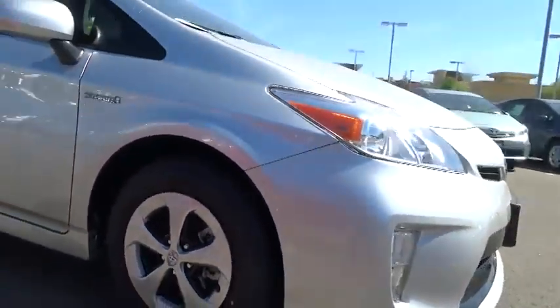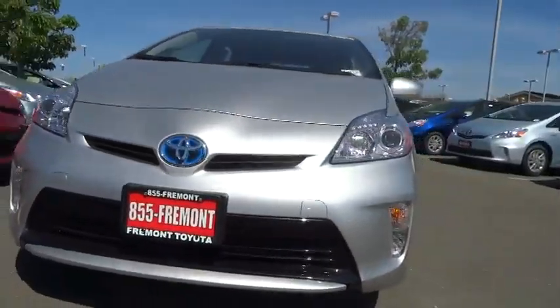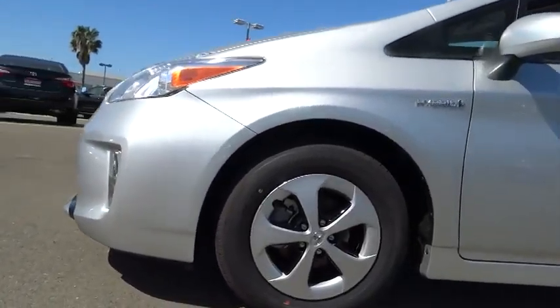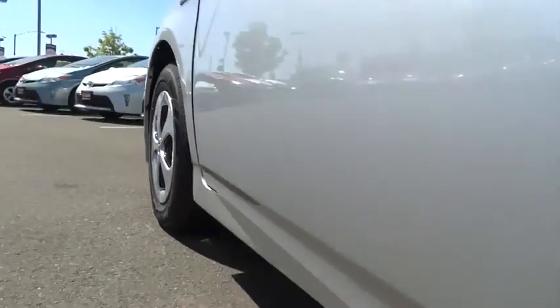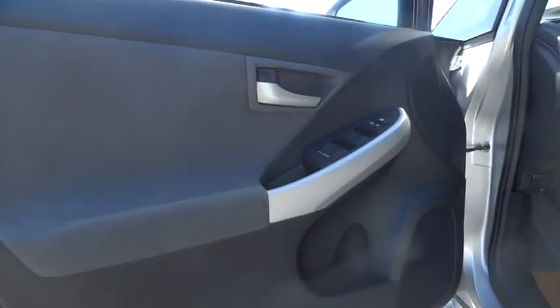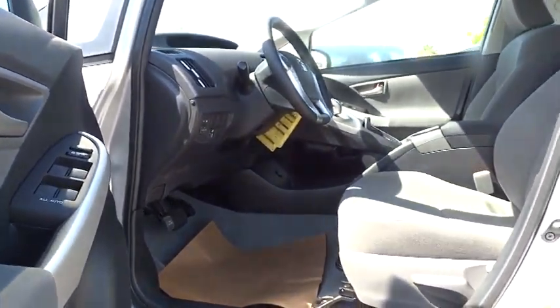Here are some of this vehicle's great options: traction control, front wheel drive, air conditioning, front side airbag, cruise control, keyless entry, power door locks, intermittent wipers, outside temperature gauge, tilt steering wheel, engine immobilizer, front license plate bracket, tinted glass, body color door handles, low tire pressure warning.